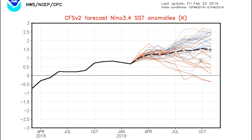So the model, at least for the moment, is suggesting a warming pattern, not looking at these absolute values. I'd almost cut this in half and say, okay, maybe 0.75 to 1 degree in this time frame, but that would be El Nino for sure. So we'll just have to wait and see. But the good news is the trend, all the data is pushing in the right direction instead of in the wrong direction. So we have something to look forward to and something to be hopeful for.